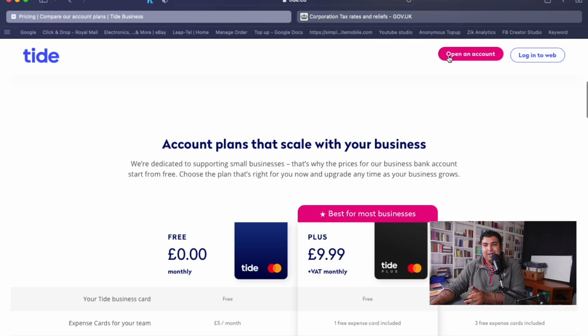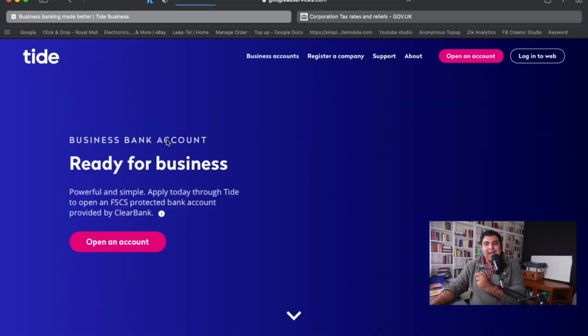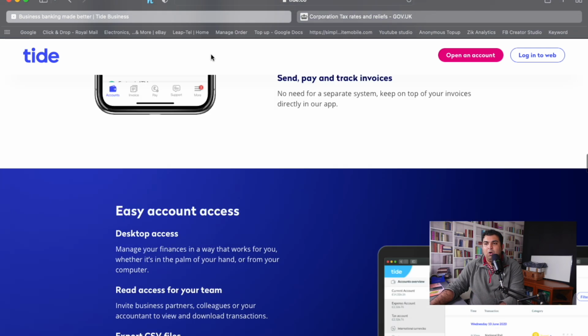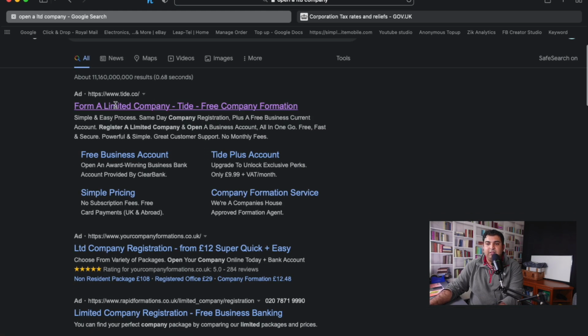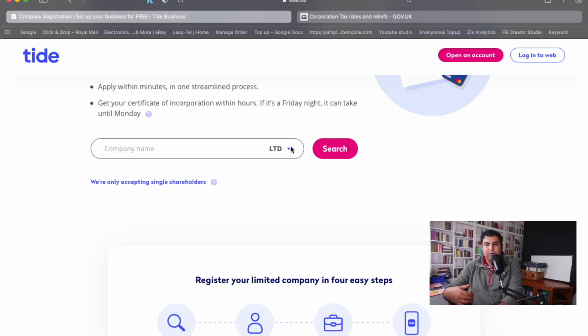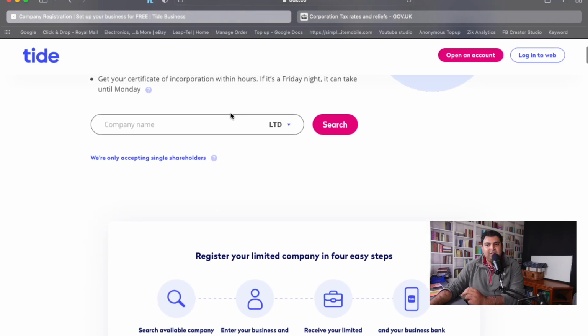Once you open the account with Tide, which is not really written here but I know once you do it, they actually register the limited company for you as well if you need that. So for example, I'm just gonna go and look for you. If I go to Google and say open a limited company, you see right here, free company formation. So with Tide, you search if the limited company name is available just like that. You don't need to go directly onto the HMRC website. Once you open the account with them, they will actually pay the £12 on your behalf, so for you it's going to be free. So I recommend just come directly onto Tide, open the business account here, open the limited company here as well, and job done. You see how I make your life easy.